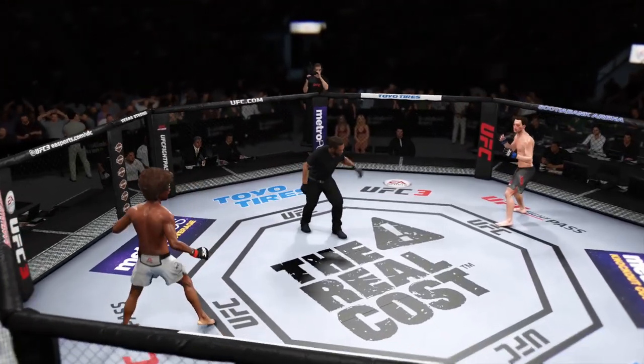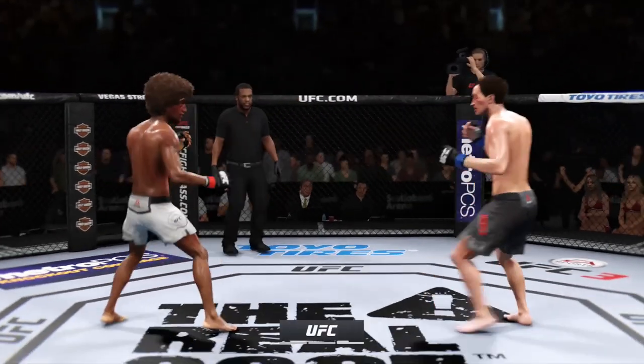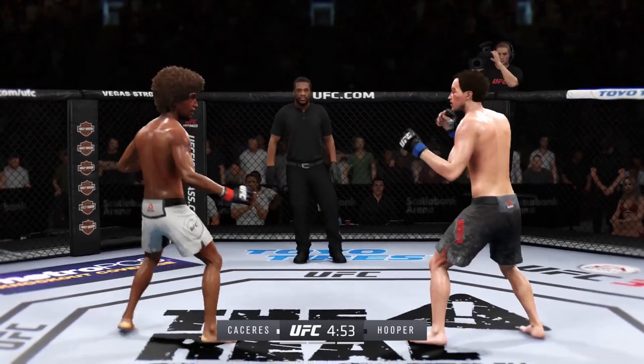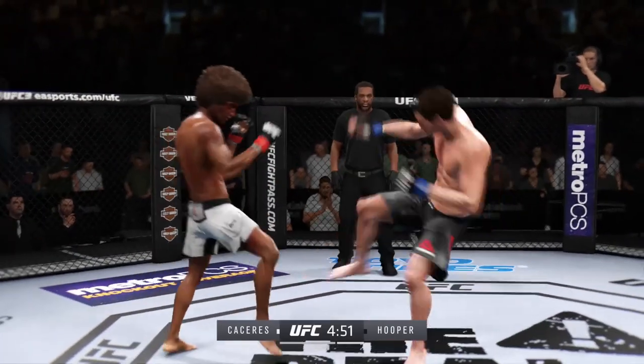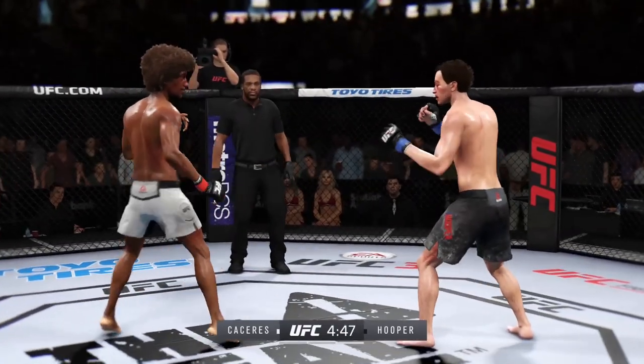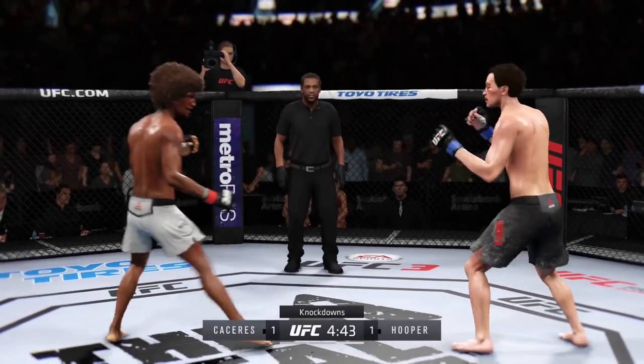You ready to fight? Ready. Third round underway. He's definitely going to want to start this round off fast to try to pick up where he left off. His opponent was in big trouble at the end of that round. Oh, buckled him there. Beautiful shot to the body. Trying to establish that jab once again.